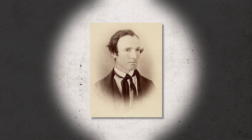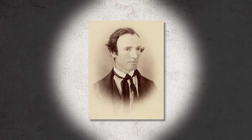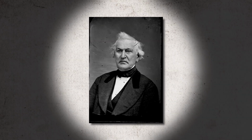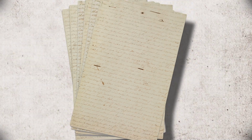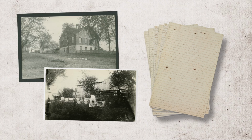After Oliver Cowdery's death in 1850, he passed the printer's manuscript on to another one of the 3 witnesses, David Whitmer. But David was, at least for a time, unaware that a copy of the original manuscript had been made. He believed he had the original. Unfortunately, the original was busy rotting away in Nauvoo.